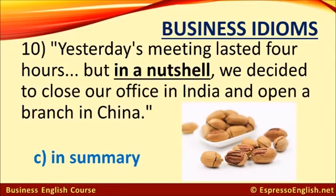In summary. When you summarize a lot of information in a short phrase or explanation, you can begin the statement with in a nutshell. The picture shows nuts. The shell is the hard exterior of the nut. A nutshell is very small, so when you put a lot of information into a small number of words, you can say in a nutshell to express the fact that you are giving a summary.